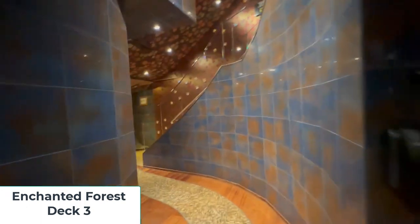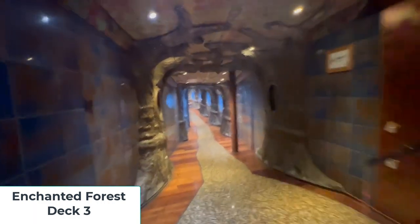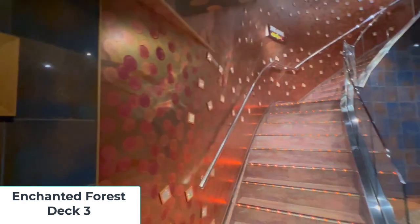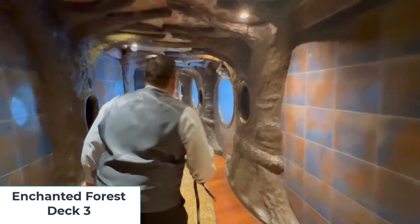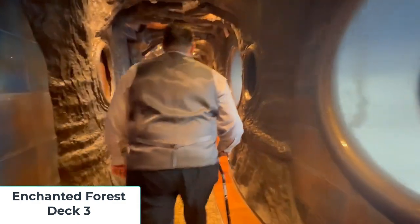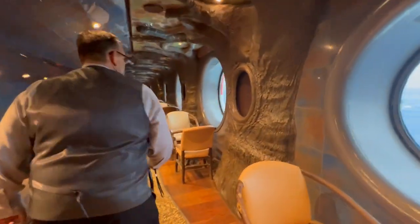It's kind of quiet. There's nobody back here. It loops all the way around. Now we're on the other side, the port side. And like he said, upstairs is Circle C for ages 12 to 14, right here on the very front of the boat. This will just keep walking around, and you see how many seats and there's hardly anybody here. I see one person up there. Nice little place. If Matthew came on here, he'd probably sit in here and play his games.